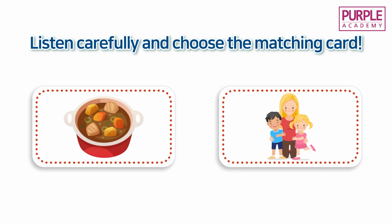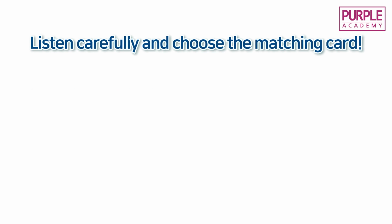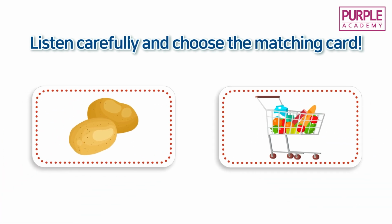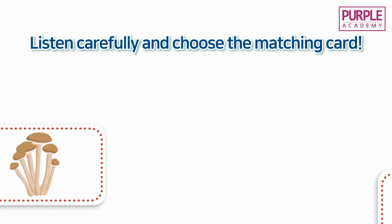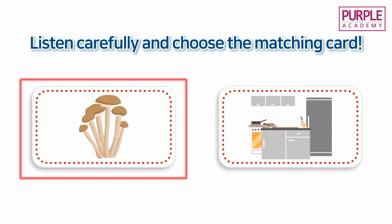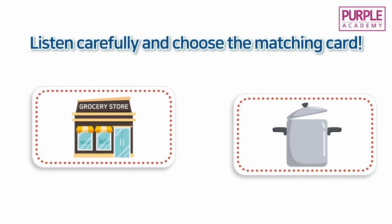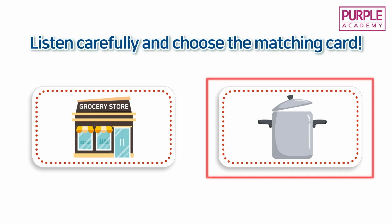Mom. Great job. Potatoes. Perfect. Mushrooms. Terrific. Pot. Well done!